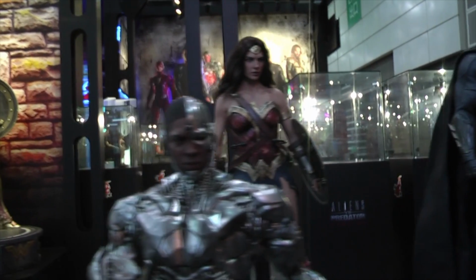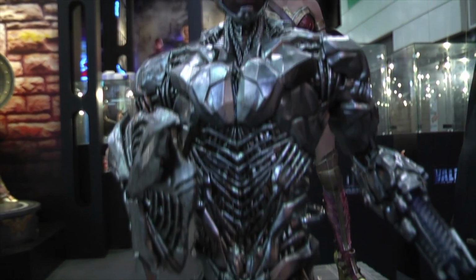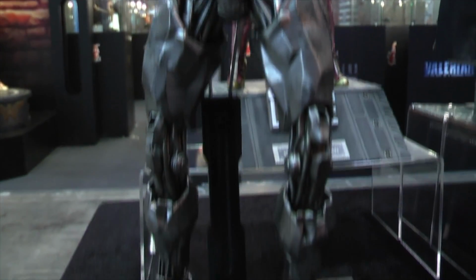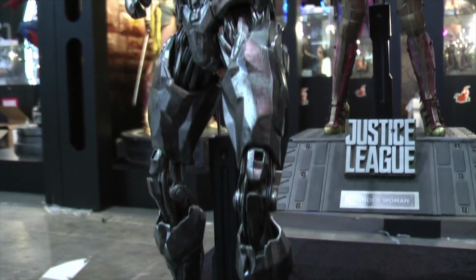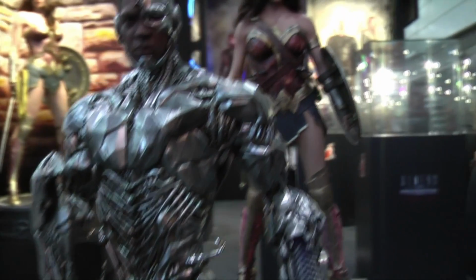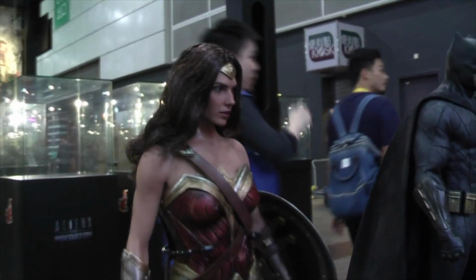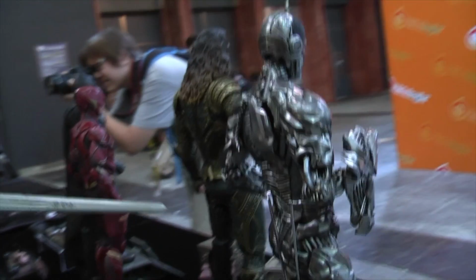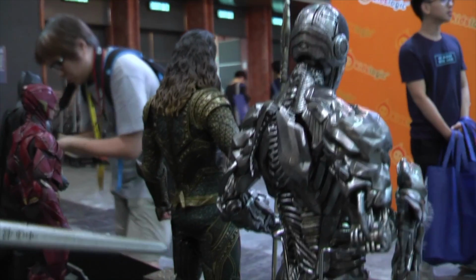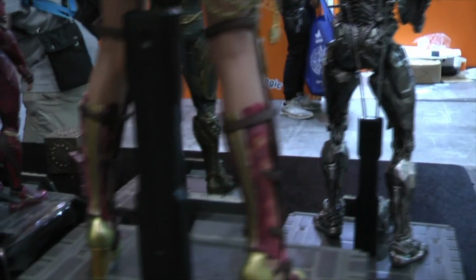Then moving across, we have Cyborg. Interesting character, and I can see that the detail on this is really intense, how the sculpt has been made in terms of the engineering of the suits that he's wearing. I'm sure there are going to be light up parts as well on both the arms, which people have seen from the trailer. And then we have Wonder Woman from Justice League, which actually looks quite similar to the Wonder Woman from the standalone Wonder Woman film. Just want to finish off this section of the video showing the back of Cyborg. The detail there is really intense.